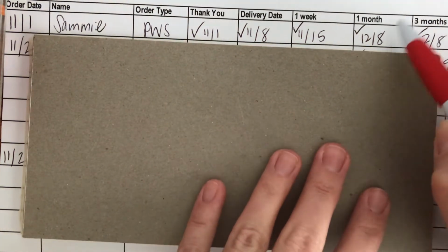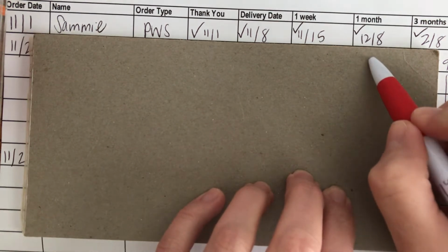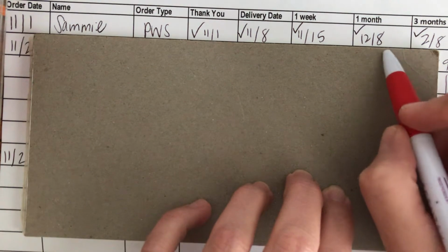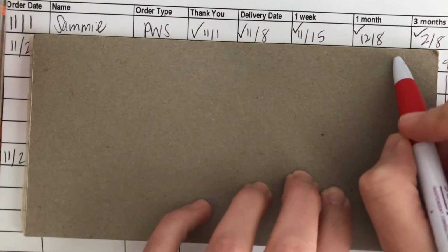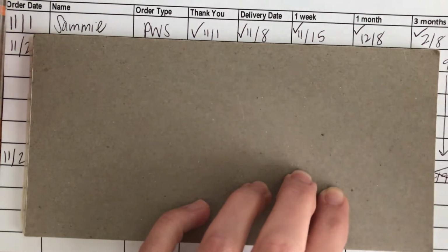At 1 month, I will check back in with Sammy, and this is where I like to specifically call out a product that she purchased. So I may say, hey, Sammy, just wanted to check in with you and see how much you love that Crowned in Gold mini warmer. It is stunning. I hope you love it as much as I do. Okay, the ball is in her court. She can answer me or not answer me.